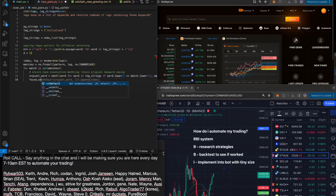Tú me entiendes? Match dot lower. Es verdad. No sé nada.